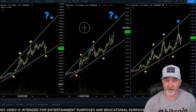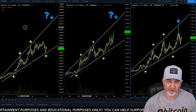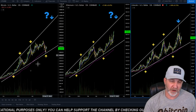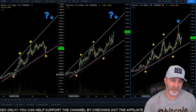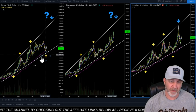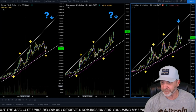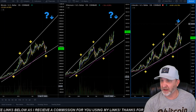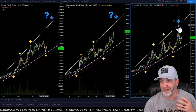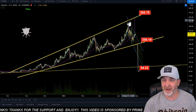So this is Ethereum in the middle, Litecoin over here, and Bitcoin over here. As you can see, I've marked the rising broadening wedge in all of them. You can see where it first touched on the bottom, and then we had 2 touches on the top before touching the bottom again in Bitcoin. We did the same thing here in Ethereum and the same thing in Litecoin. Litecoin got its 3rd touch up here. As you guys know, we did have that top on there, and that chart is right here.